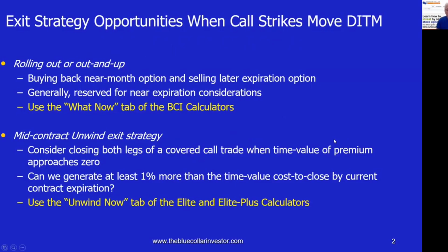Now, there are numerous exit strategy opportunities that will arise during our contracts, but the ones that we focus in on when the call strikes move deep in the money with our covered call trades are rolling out or out and up and the mid-contract unwind exit strategy.